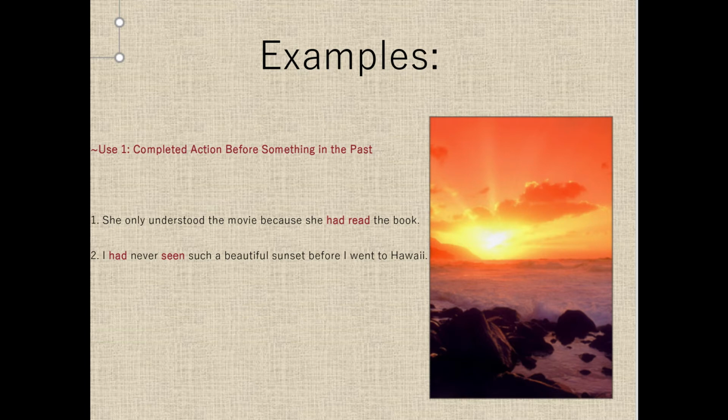Look at the second example. I had never seen such a beautiful sunset before I went to Hawaii. So I went to Hawaii, but that was when I saw that sunset. But before, I had never seen such a beautiful sunset.